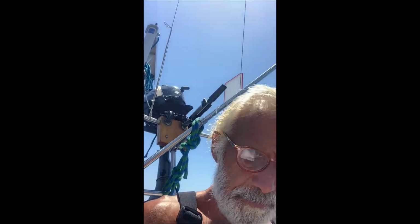At 0800 this morning, the breeze started to drop. It was quite pleasant at 15 knots. I figured I got into the Gulf Stream about 8 o'clock this morning, because the water temperature went up significantly, and it's now 28 degrees Celsius.